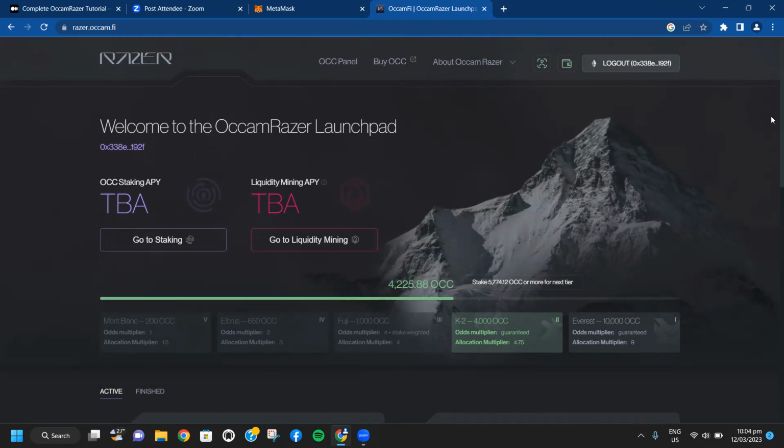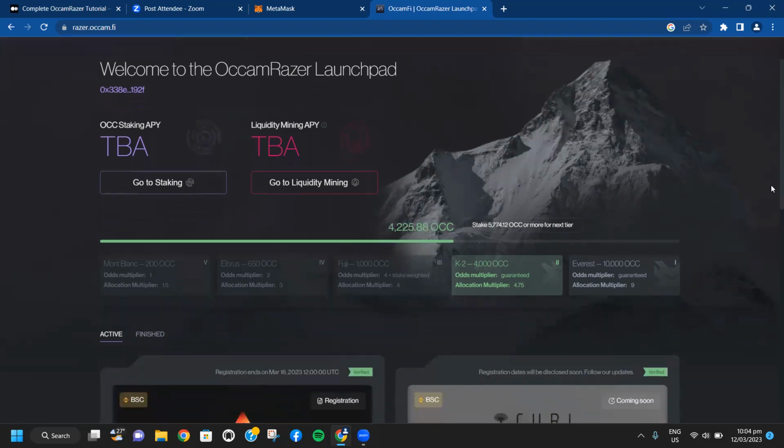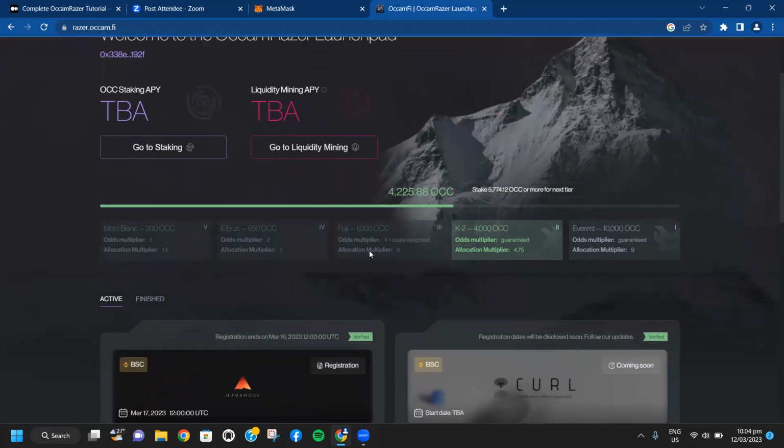So once you're on the Razer homepage, and if you scroll below, you will see here the different tiers that Occam Razer platform is offering. Okay, so tier one is Mont Blanc, which requires 200 OCC tokens. We have Elbrus, which requires 650 OCC tokens. We have Fuji, which requires 1,000 OCC tokens. But if you're someone who wants a guaranteed participation for the IDO, you need to have at least a K2 status, and that one will require you to purchase at least 4,000 OCC tokens, and on top of that, you want to stake them.